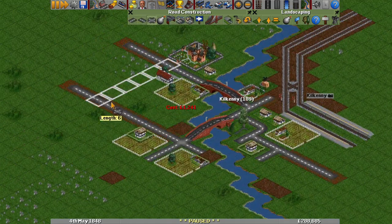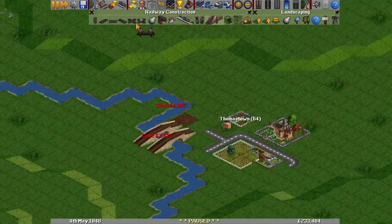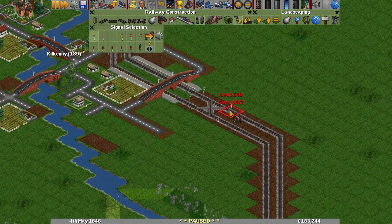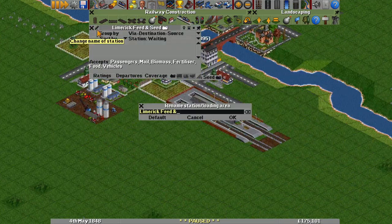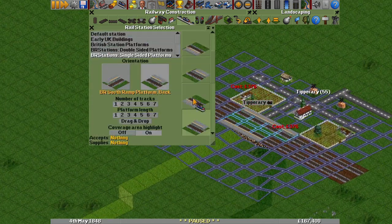Yep, now on the Waterford and Kilkenny Railway, opening between Kilkenny and Thomastown. And also the Waterford and Limerick Railway opening between Limerick and Tipperary.